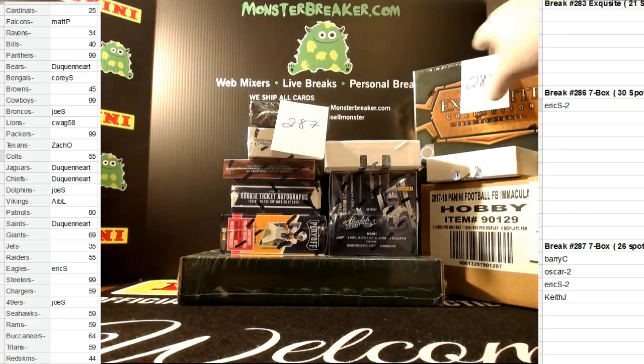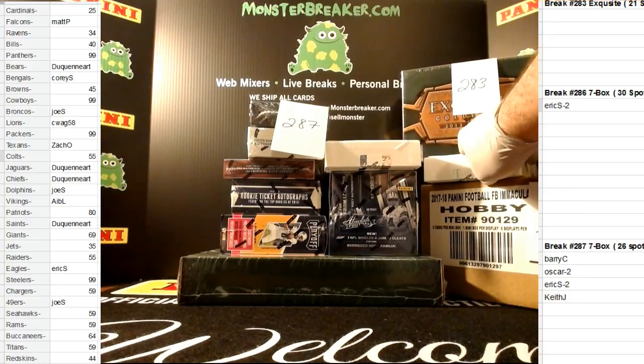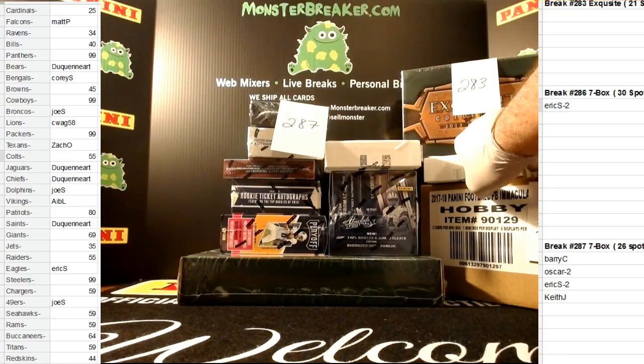All right, in break 283, this is a 1-box break of 2013 Exquisite. Random letter, the first letter of the last name. So if we pull Barry Sanders, it's going to go to the S for Sanders. So there's only 21 letters, $11 a spot, so there's 21 spots.